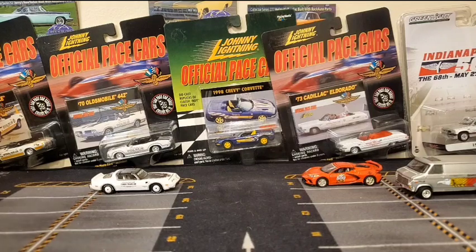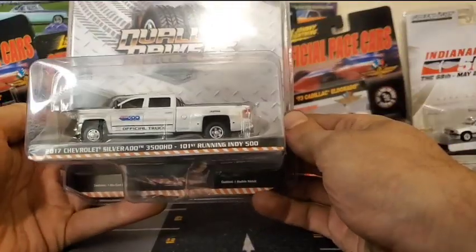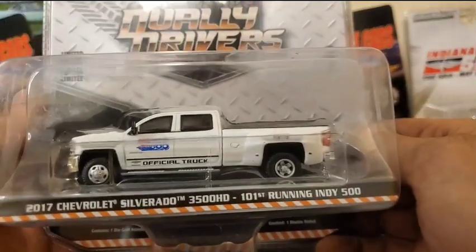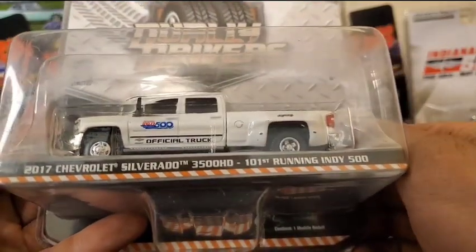I guess aside from the tanks, probably the largest casting ever to enter my collection. We have a 2017 Chevy Silverado 3500 HD. And this is for the 101st running of the Indy 500. This is an official truck of the Indy 500.